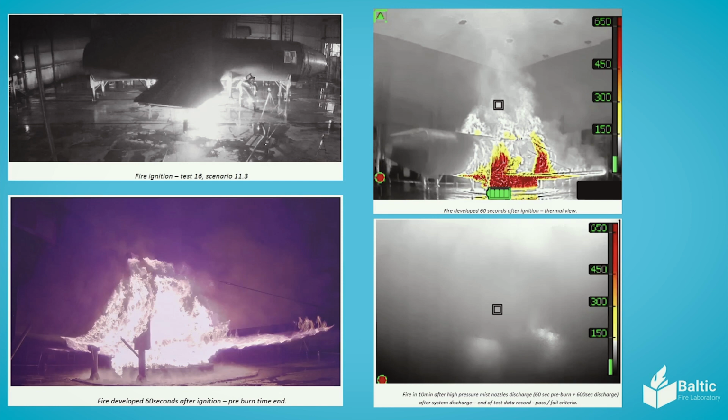So a few views from our fire tests, which come after the test report. It's the time of the ignition, and then we have 60 seconds of pre-burn without the system, and the time of the activation of the system. We have a special witness portal in our laboratory, so our customer can sit even in the US and be live with our cameras during the fire test. We have thermal cameras, as you can see on this view as well.